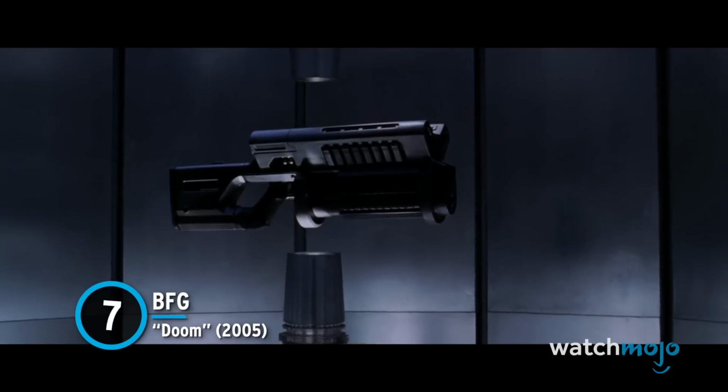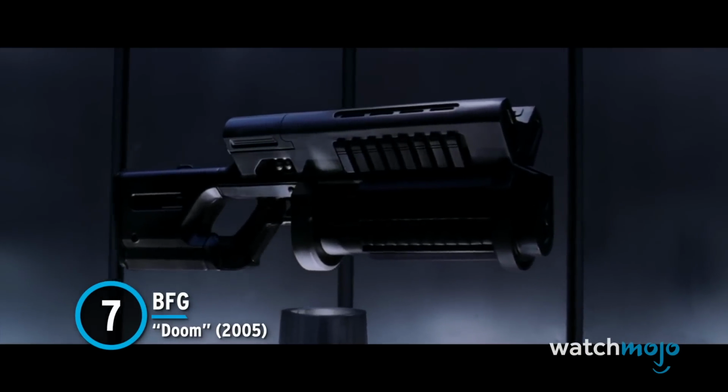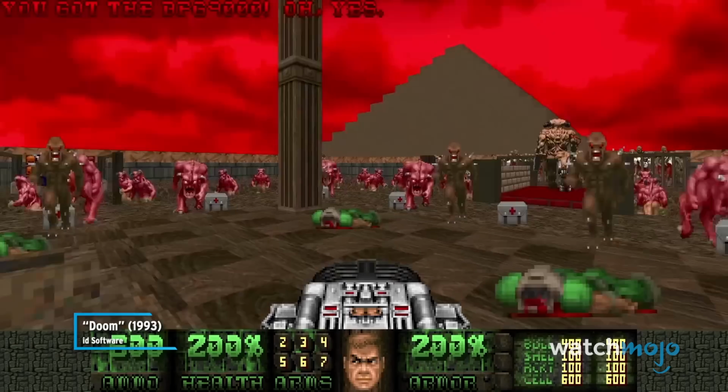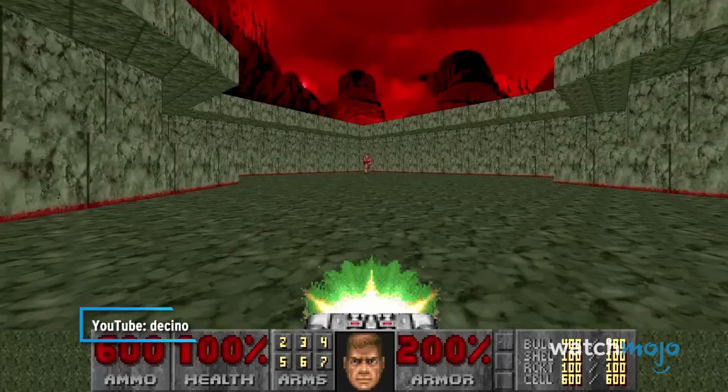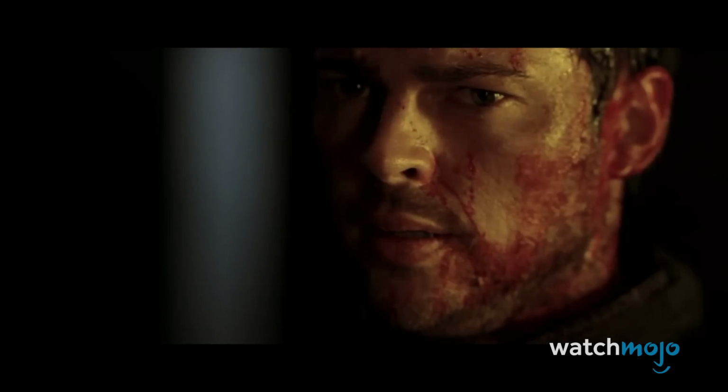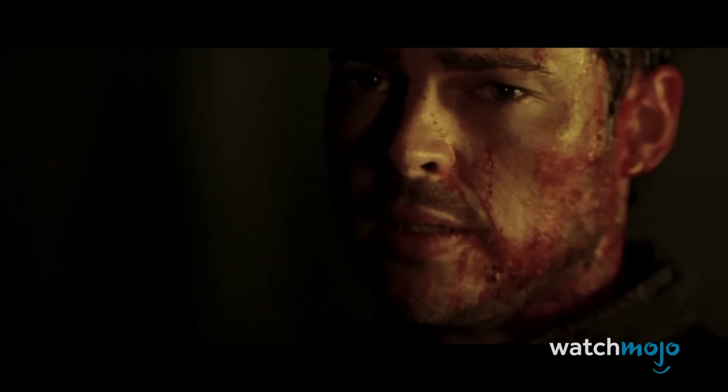Number 7. BFG, Doom. In 1993, id Software released Doom, a first-person shooter that inspired decades of video games. 12 years later, Karl Urban and The Rock starred in the movie adaptation.